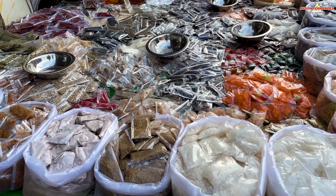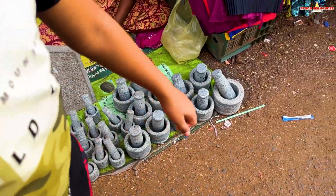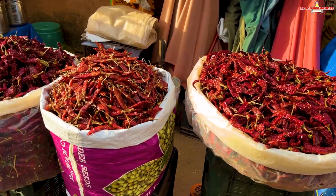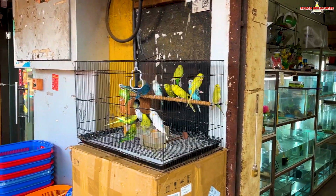Then if you like dry fruits, then you get dry fruit packets as well here. You also get traditional stone grinders here. Flower garlands are also available here, and red chilies are the main item here. They also sell live birds here.